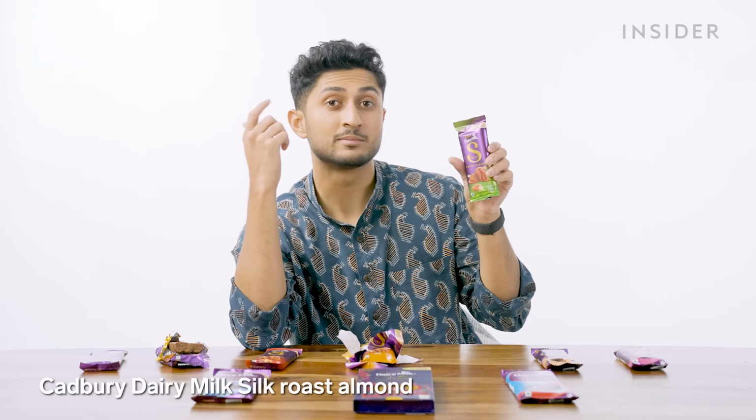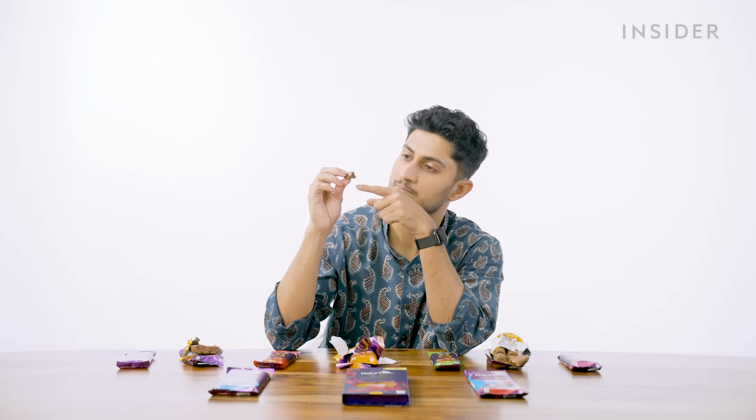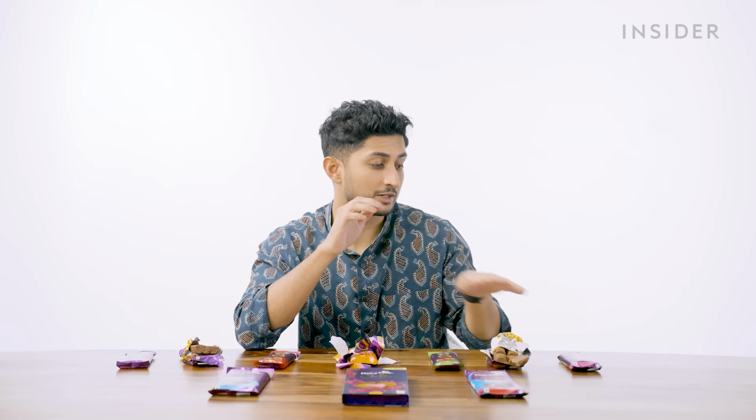Next up, we have Dairy Milk Silk Roast Almond. We have Dairy Milk Silk Mousse. They've tried to recreate the flavor of mousse and you can see that the chocolate inside is a lot more fudgy. It's alright. Oh man, there's one that I'm scared to try.